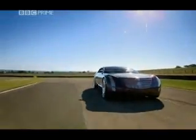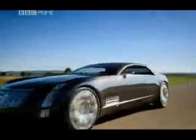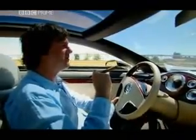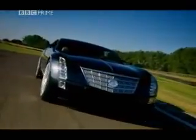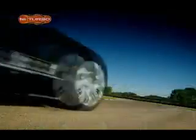But let's think where the real money is these days. Elton John, David and Victoria, Puff Diddley, or Dudley, or whatever he's called this week. Stuart Hall. This car is absolutely of its time.